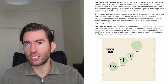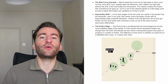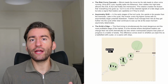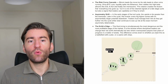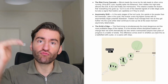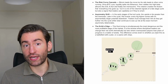Asymmetry shift. In the early stages of the bull cycle, the upside is far greater than the downside. Later in the cycle, this inverts. So every leg higher becomes an exponentially larger potential drawdown. Traders must manage their risk as they get further into the cycle, while retail continues to size up risk. And at the exact moment that asymmetry deteriorates, which is right at the top, most people increase their risk, and that's the most dangerous time to be increasing your risk.